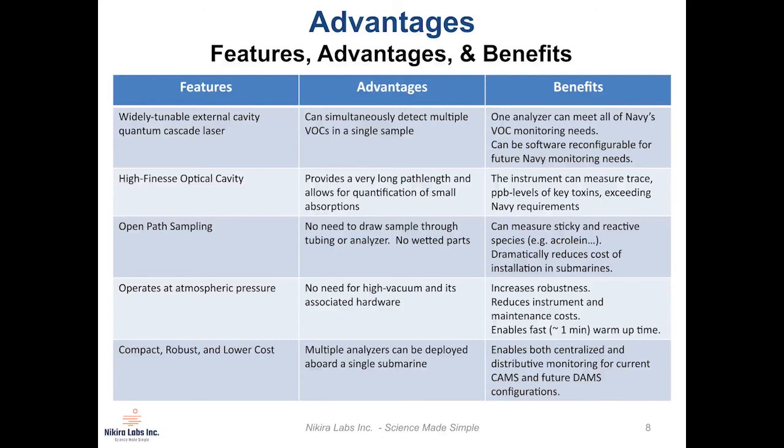And the hope is that you monitor in the actual compartments that matter and don't have to draw your sample all the way through. That also adds to the point that you can actually monitor key components in different compartments. For example, life gases, where the sailors are, and maybe battery outgassing, where the batteries are.